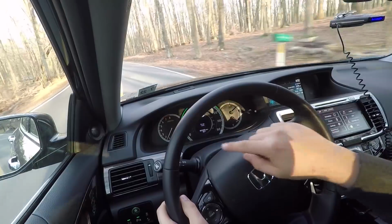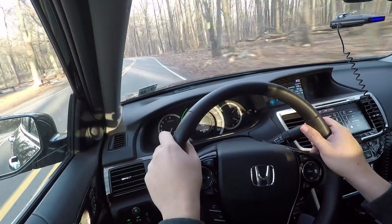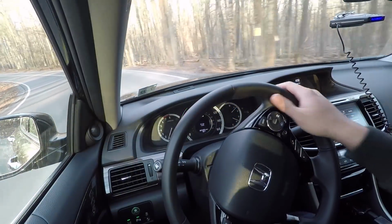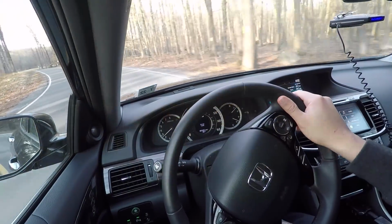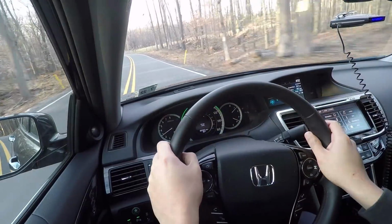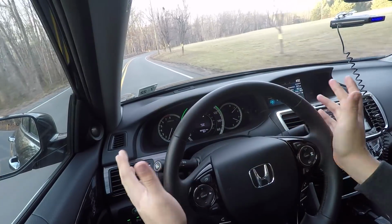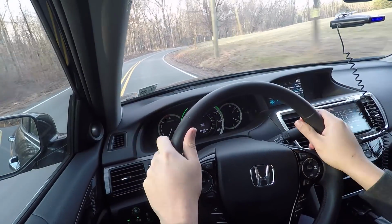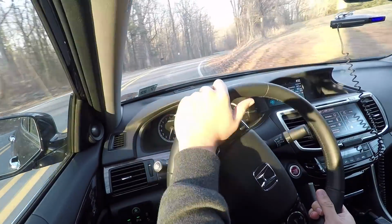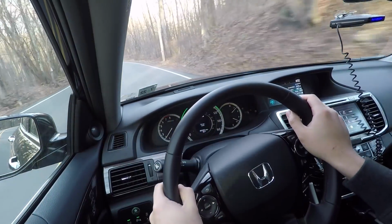I don't like the big green lights that show you how green you're driving. There's no way to turn that off, unfortunately. Actually, there is. Put it in sport mode and it turns off, but then you're stuck in sport mode. Put it back in drive, those green lights turn on. Good to know. Other than that, it's a pretty decent dashboard. I like the analog gauges. I'm not a big fan of digital gauges yet, and the Type R is all digital now, so that goes to show you I prefer analog to digital.